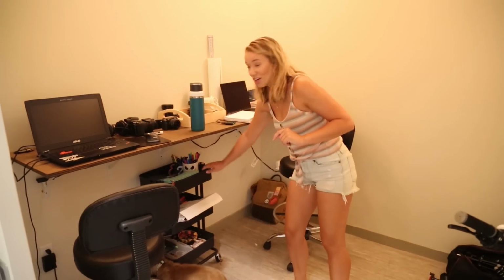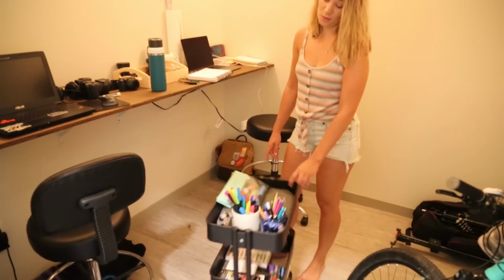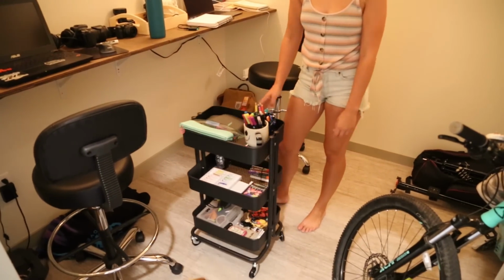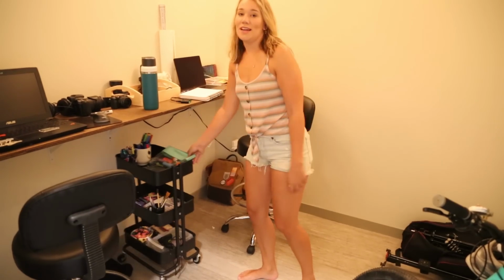We also have this art cart. We kind of just put all of our art supplies in here. We are creative, so we have a lot of things that we need for our creative process. But that's kind of nice because we can tote it around anywhere. Last but not least, we have a patio.